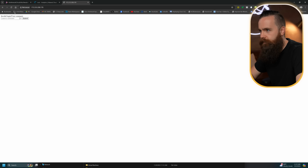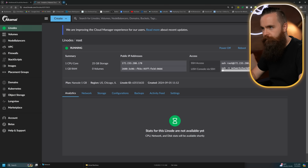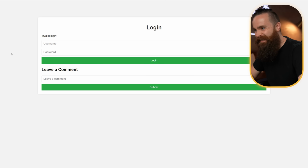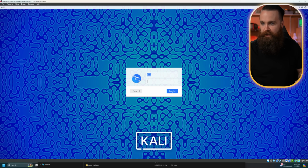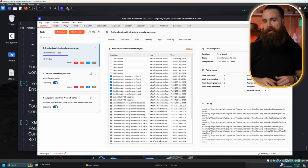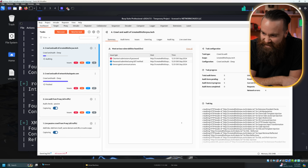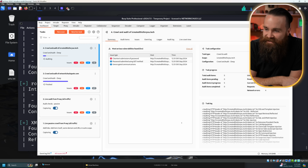Okay, so it's working. I don't know what's wrong with this site. I'm sure it's super vulnerable. Let's make it look pretty. All right, got the URL. I created this for you.tech. Perfect. I'm curious, what's it gonna do when we scan this site ourselves? I may show this part, I'm not sure. I may just let you see Tyler's scanning. All right, let's see. Let's do a web app scan. Yeah, it's found us some stuff. Let's see what Tyler finds.